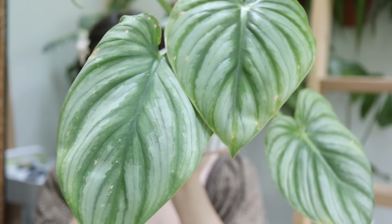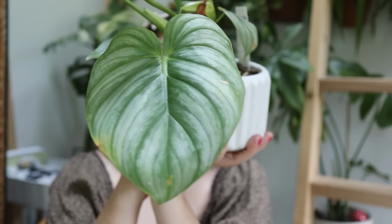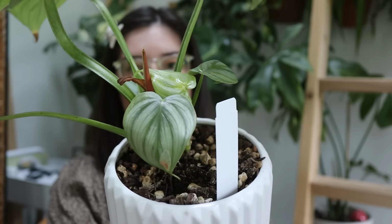As you can see, it has these big silvery, pillowy philodendron leaves. This is honestly one of my favorite looks that houseplants have. I am so obsessed with big leaf philodendrons. They're just so striking and beautiful. And this was only $14.99 from Vintage Hill. I was absolutely shocked. And it wasn't even in their rares section.